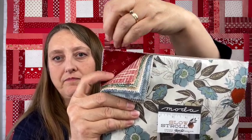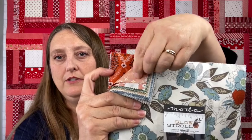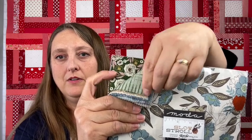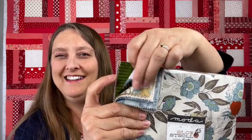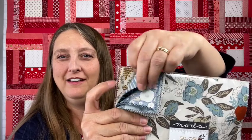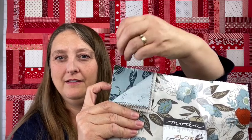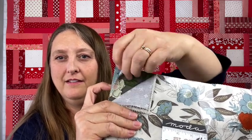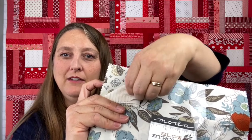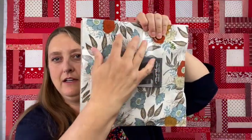So anyway, I thought, okay, there's some orange, I'm gonna get this layer cake and then be able to make that pattern. So it's just a wonderful thing when you can find a line of fabric and a pattern that will just go so well together. So pretty blues. Browns. I'm not like a huge brown gal, but it just works really well with this. You can kind of see all of the colors.